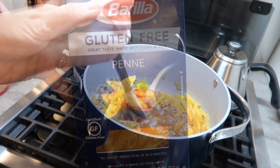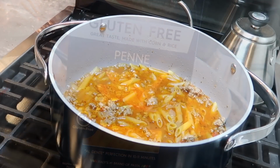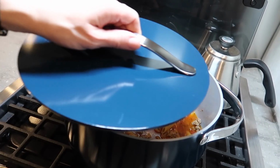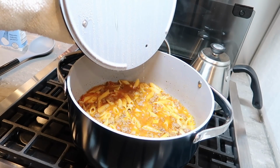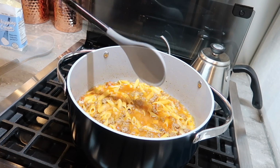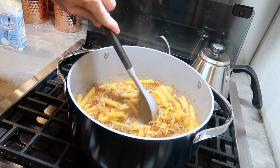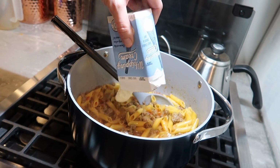Our favorite brand of gluten-free pasta is this one from Barilla. They also make elbow pastas, which would be great in this recipe too, and I think that's what she called for in the original recipe. The original recipe calls for regular pasta, so you can use that as well. Just make sure that you follow the timing that's specified on the pasta package to make sure the consistency comes out right. At this point, you can add the remaining ingredients.